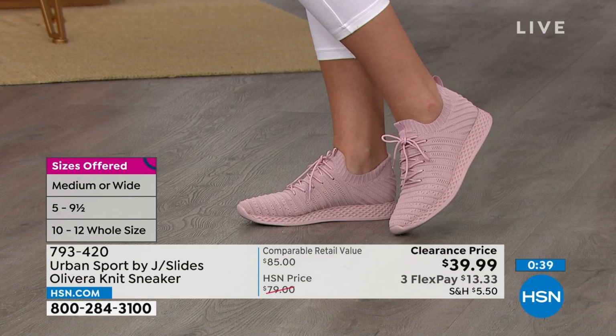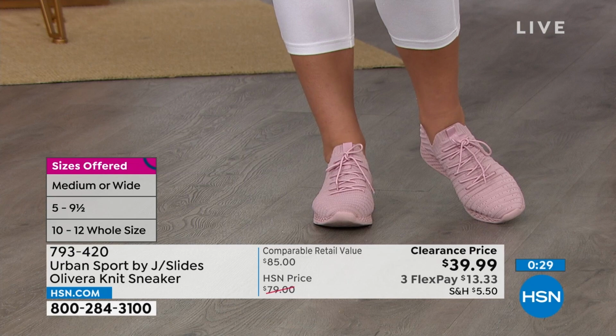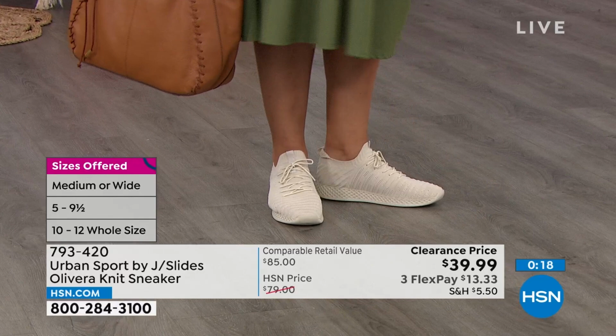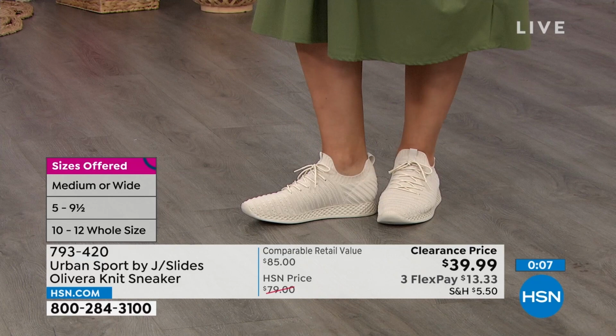I know, the fact that we have it in medium and wide width, we listened to the HSN customer, we created it just for you, we heard the feedback. It actually has a wide toe box also, just to make sure you have a little bit more room in the toe. And I think that's why Oliveira has been such an HSN favorite, is because we really listened to the feedback and we wanted to make sure we were bringing you the best shoe possible. All right, well, item number to order, 793-420.